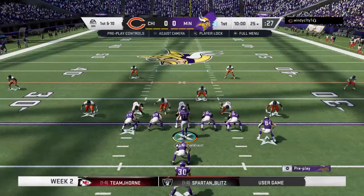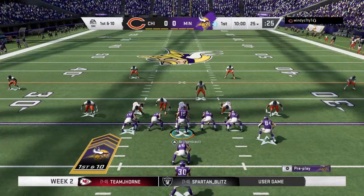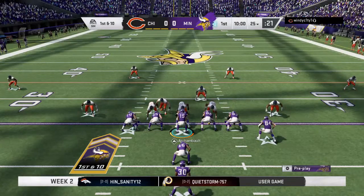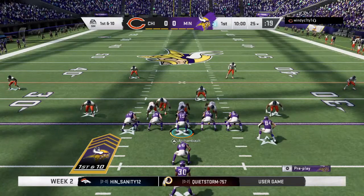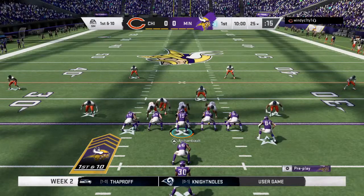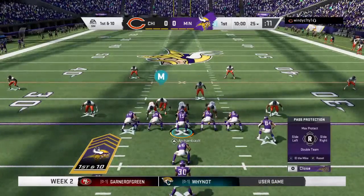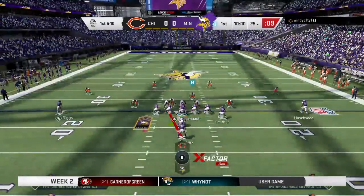Set, ready? 10 logo. 54. I hope you brought your left because I'm about to take you to school. Check 43. Gone.